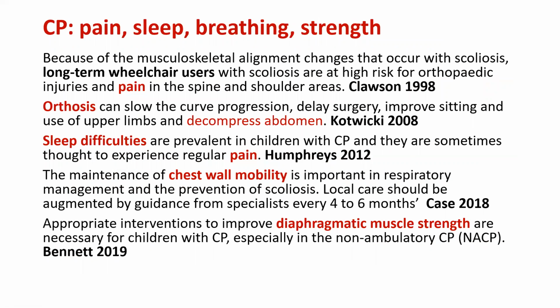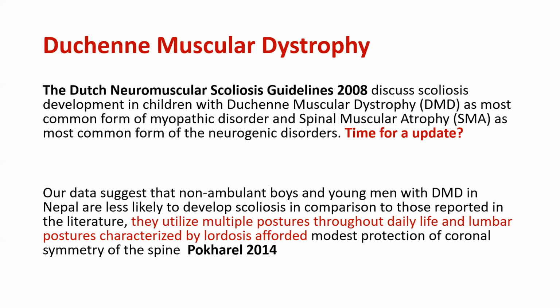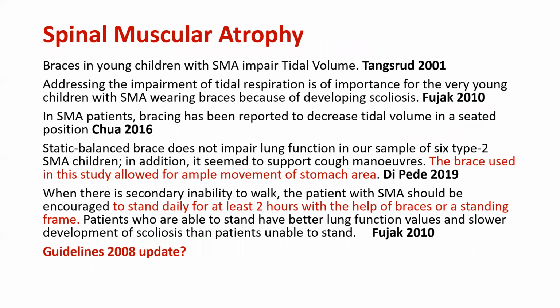The other things that were talked about in the articles are pain, sleeping difficulties, mobility issues, weakness of the breathing muscles, and the fact that orthotics can be used in cerebral palsy. In Rett syndrome, other issues are the problem, and one of the things that came out of research was the importance of weight bearing. In children with Duchenne muscular dystrophy, data suggests that we need to change posture often to keep that spine mobile and lordotic. Literature on spinal muscular atrophy suggests again that we need to stand a lot, keeping these children on their feet in standing frames, and that braces can be used as long as there's enough space for breathing, by an opening in the stomach area.